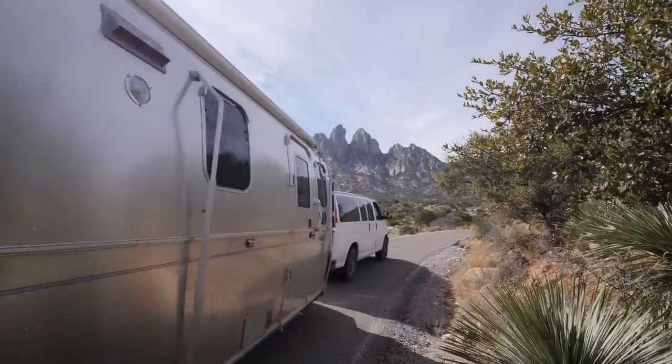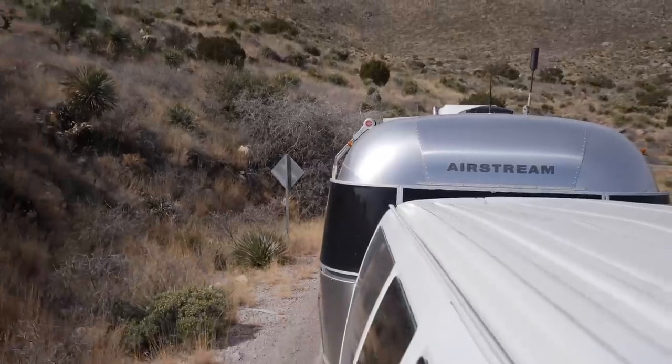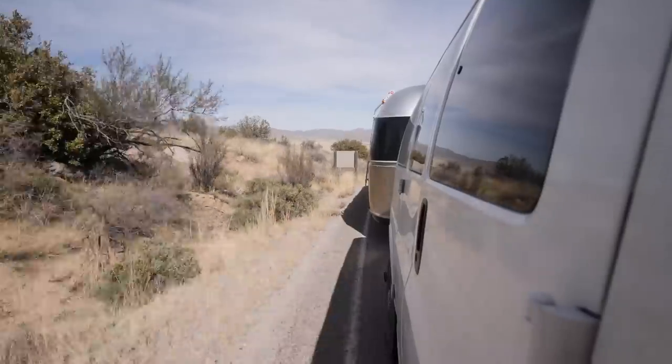There are not a ton of sites that hold 30 footers, but luckily it's not very crowded at all, so it wasn't that bad to find somewhere for us to park. The scarier part was probably the drive up here, to be honest, just because I've got this metal body and there's all kinds of stuff sticking out on the side of the road, just asking to scratch the Airstream up.